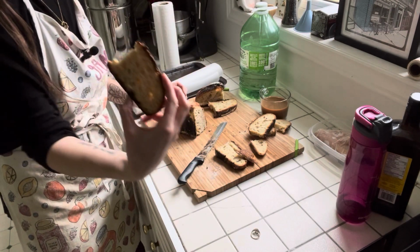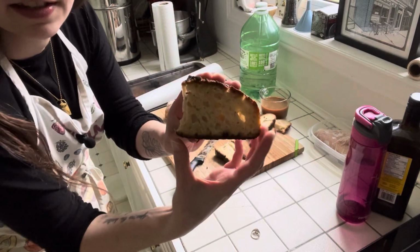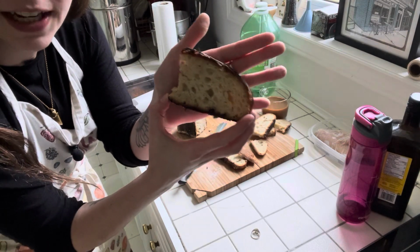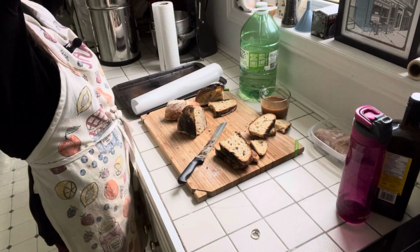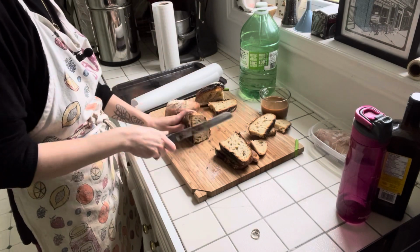Impressive. I think that's a pretty good crumb. From what I've seen on pictures, I don't totally know. But practice. We'll just keep practicing.